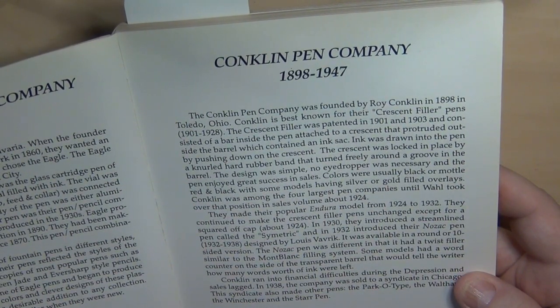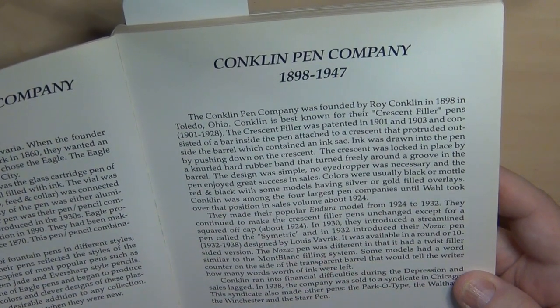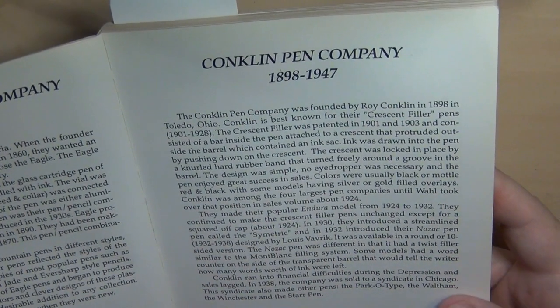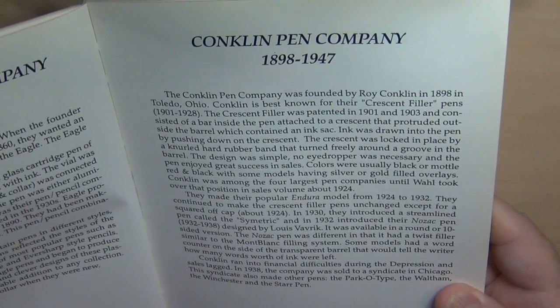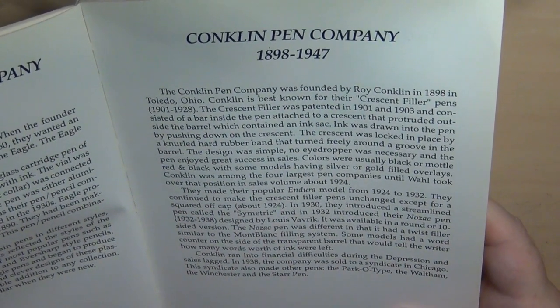It enjoyed a great success in sales. Colors were usually black or modeled red and black, which I don't have yet, and some models having silver or gold-filled overlays. They were among the four largest pen companies until Wahl took over that position in sales volume in 1924.